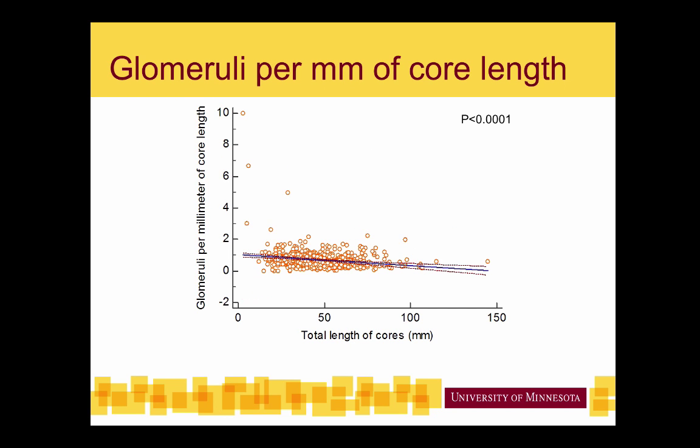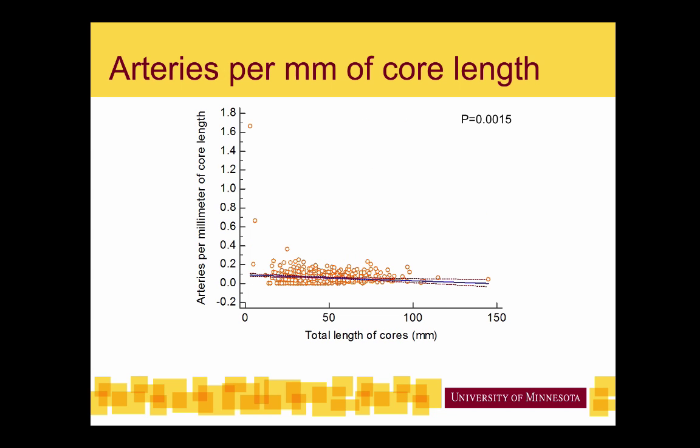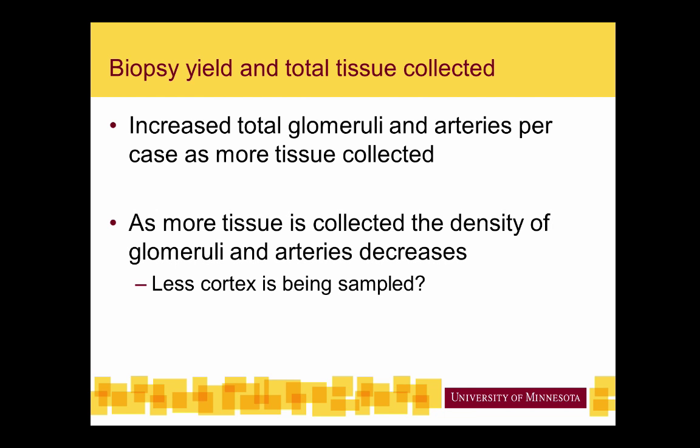What's kind of interesting, and we'll touch upon it in a second, is that as you collect more tissue, the density of your glomeruli goes down. And going to arteries, as you collect more tissue, you're going to collect more arteries, but the density of arteries you're collecting goes down. So, yes, it makes sense that as you collect more tissue, you're going to get more total gloms and arteries, but why is it that as you collect more tissue, the density is going down? It seems like, obviously, as you keep going, you're probably collecting less cortex. I don't really know the biopsy procedure. Maybe as they keep going, they delve deeper into the tissue, and they're delving into medulla as opposed to more cortex.